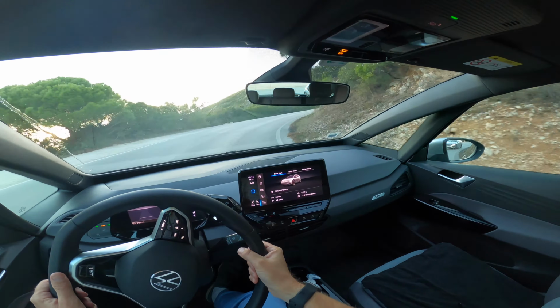Let's accelerate here because we're going up a hill. But this car is fabulous. It holds the road so well. It's so solid. I don't think I've driven such a good car ever for holding the road. It's fabulous.